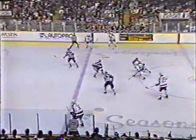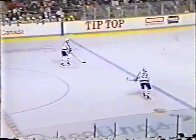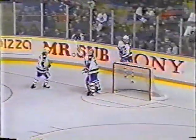Rafus wins the draw back to Michel Petit. Pass off a skate, and Karpovtsev sends it down the ice. 18 seconds left in the penalty. Vince Damphousse with the go-ahead goal here in the third for Toronto.